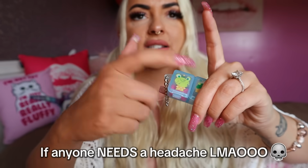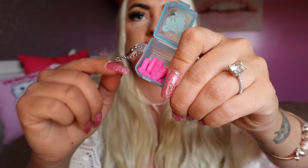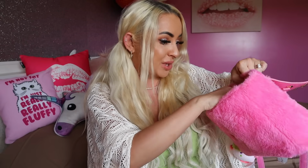Then I have my meds. This little med case, love her. We've got Tylenol in here if anyone needs a headache, my anxiety pills in case I have anxiety, and Benadryl because your girl is allergic to something, or multiple things, that I do not know, because I've been waiting to see an allergy specialist since last year. So I need to have Benadryl on me at all times. Kind of annoying, but whatever.